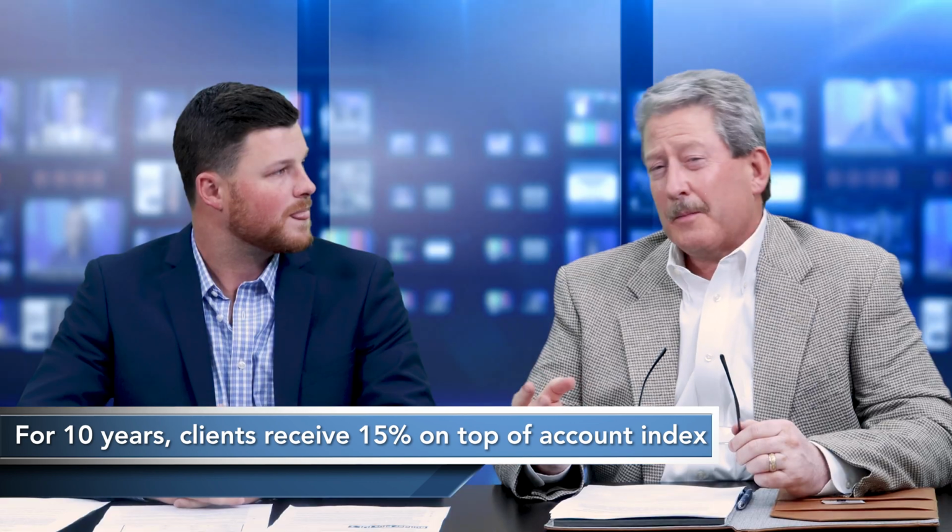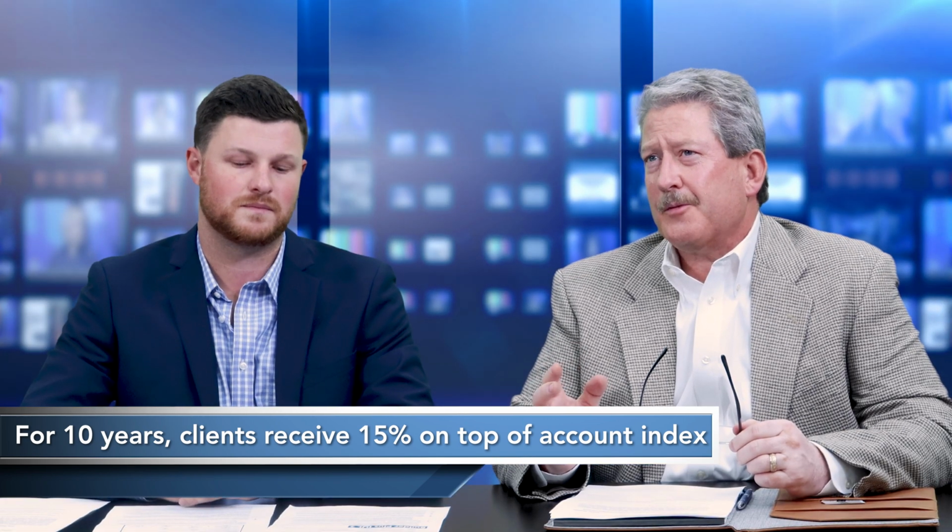Wow. Okay. So when somebody tells me that there's an extra bell and whistle that's going to make me more money, one of the first things I think about is, in this case, a multiplier, is it guaranteed or is it non-guaranteed? It is guaranteed, and it even lasts past 10 years. So you get 15% the first 10 years, but after 10 years, it drops down to 10, but it's still there.